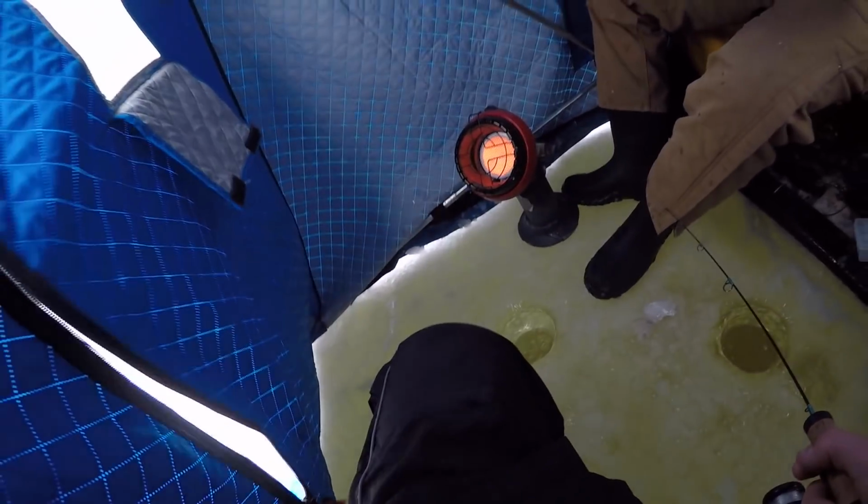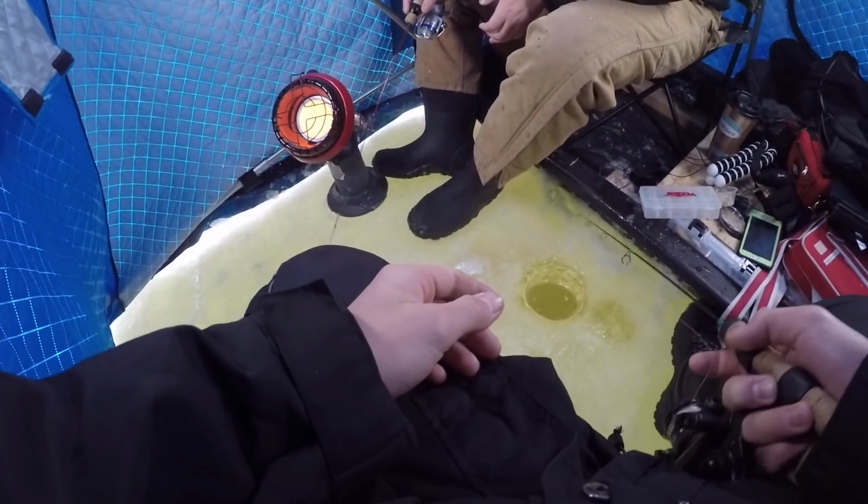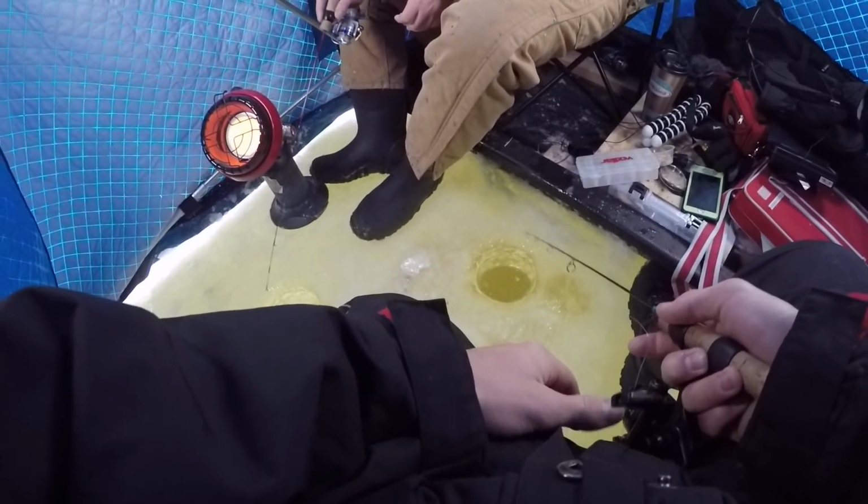Another fish out on the ice. What is that? Four or three? Yeah, we got four out there. I think that's four. Four nice perch. Just try to keep this heat in. But like I said, we're fishing this edge of the tree. They're just like stacked up, either swimming by or just stacked up.